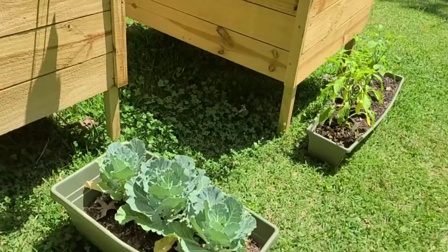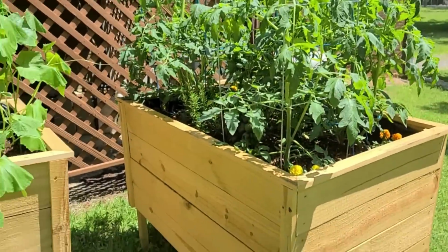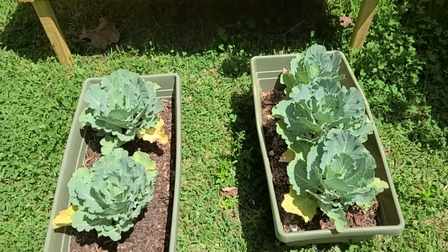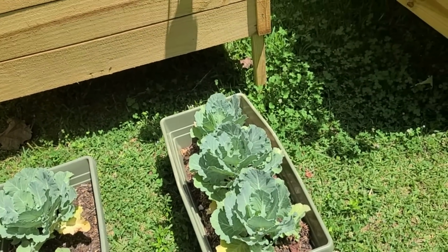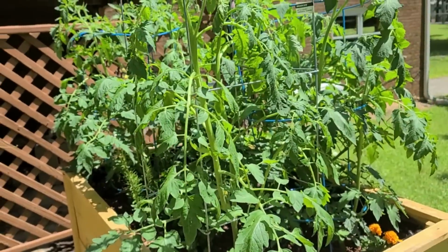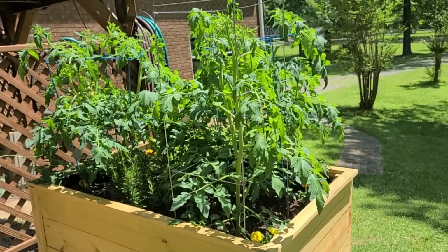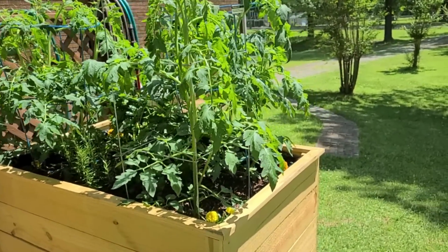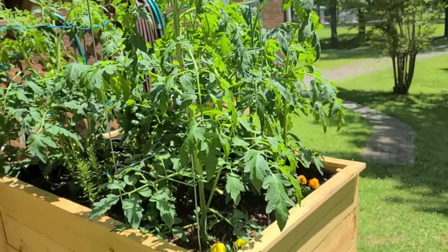Okay, Miss Patchy wants some petting. Come here, baby. Well, yeah, I've got to do something with my collard greens. I think I need to replant them. And look at my tomatoes. Can you see that? That is 3 tomato plants. This one here is a Cherokee purple.